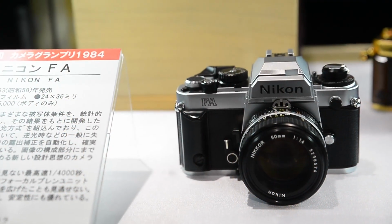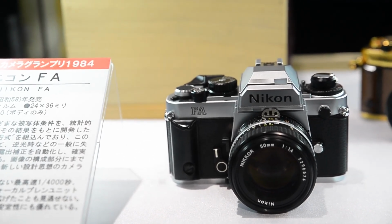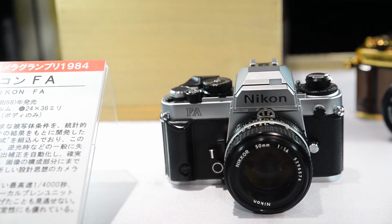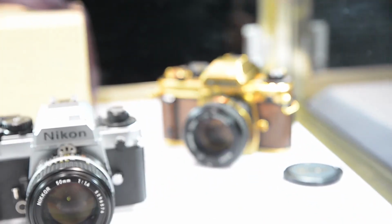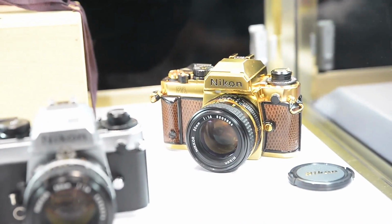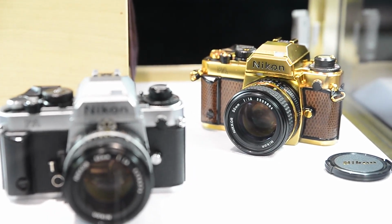So the 1984 winner, the Nikon FA, still a beautiful camera. Great metering, a little bit not their most beautiful model, but it certainly beats the Liberace special edition that they brought out at the same time. Oof. Well, you have to start somewhere though, right? So let's see where they went in 85.